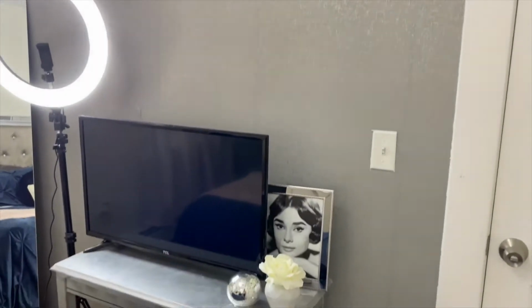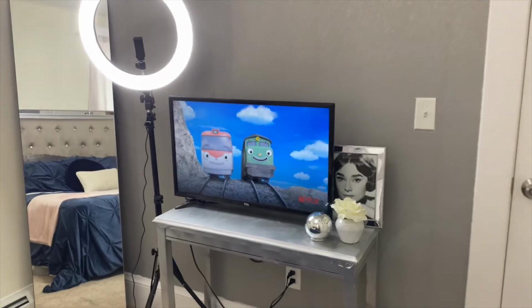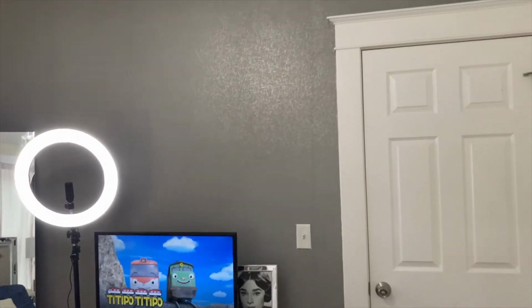I messed up, so don't come for my neck. I messed up here, I messed up down here, but when you're far away, you can't see it. It was really a struggle because I did it on my own, and it was really hot. I was annoyed. Looks good. Doesn't look that bad.